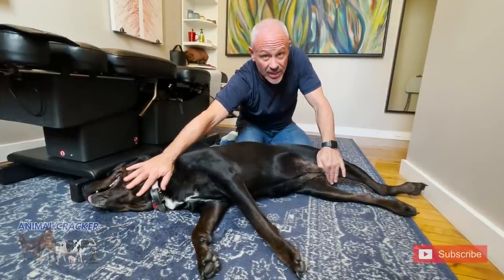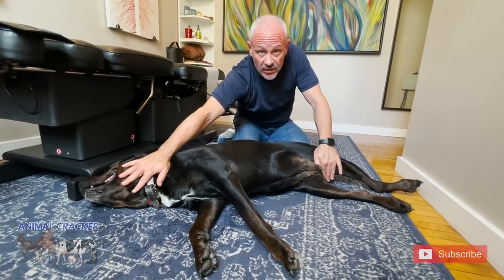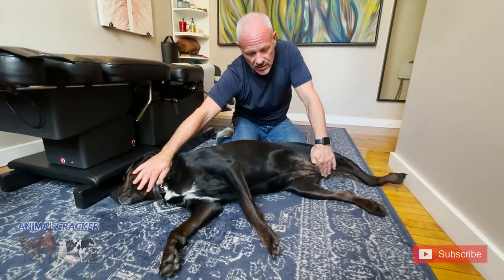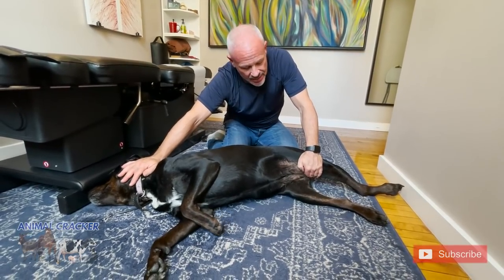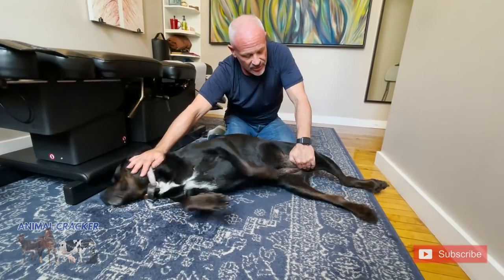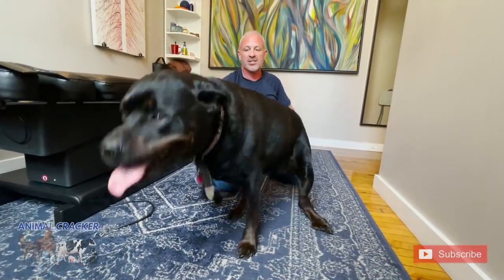Trying to get her to surrender that leg to me. And leave it open and give her a few moments of that leg open, because it's been contracted for years, kind of jacked up into her rib cage. And she's giving it to me. It's not easy. Okay, let her move around again. See if she shakes.